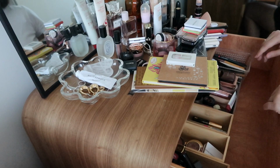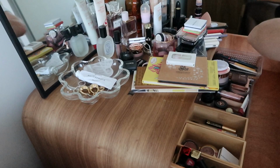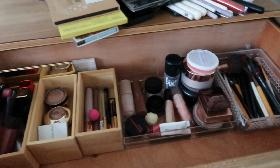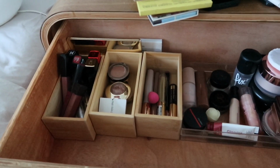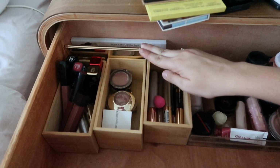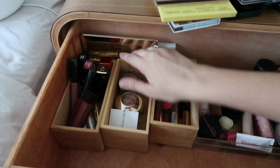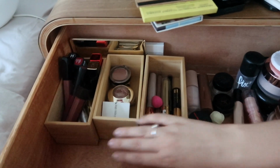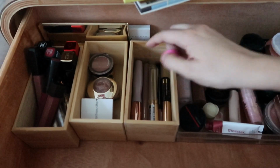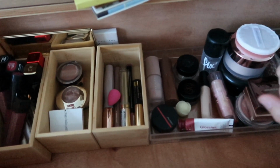I've got rid of quite a lot of stuff, so I'll show you what I've got left. So this is now the drawer after I've cleaned everything out. I've got all my lip products there, minus a few that are in my bags. I've got three eyeshadow palettes in the back there. There's one small one in there as well. Then I've got mini eyeshadows, mascaras, long items, and this spare travel sponge.